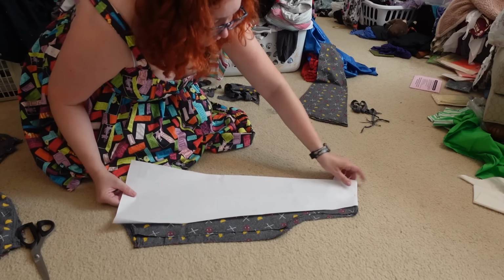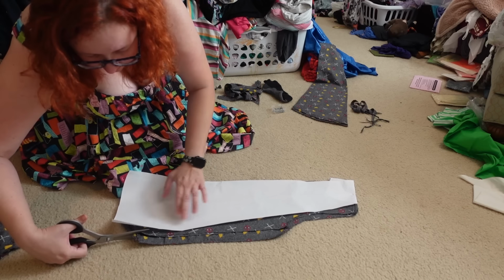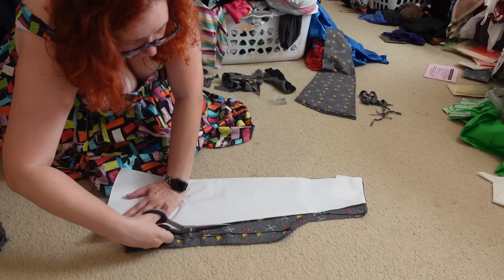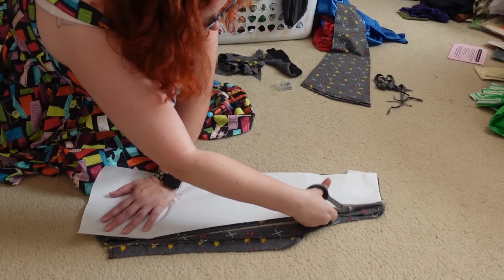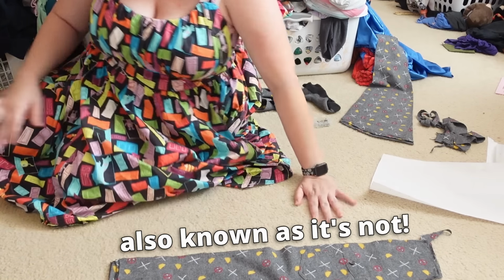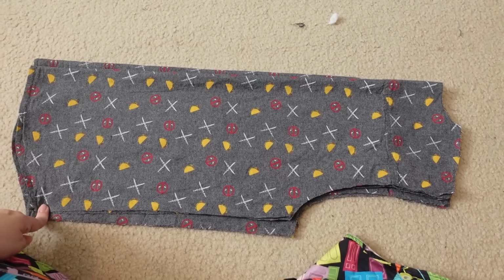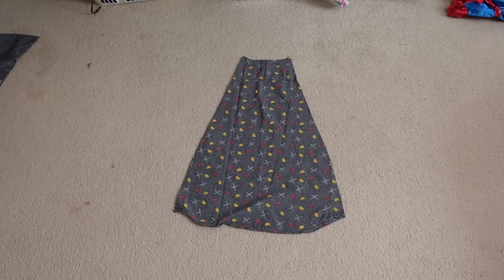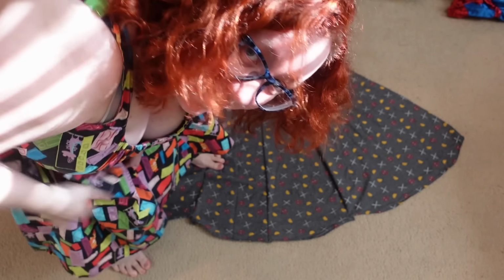Now can I use this as a guide? Yeah, sorta. There we go. That's good enough. I just need an idea. Well, that line is as straight as I am. Also known as it's not. Oh yeah, I forgot that I had to put a center back zip, so that's why there's an extra seam now. Okay, great, let's go do the rest of it.